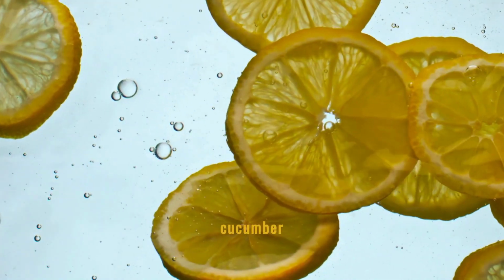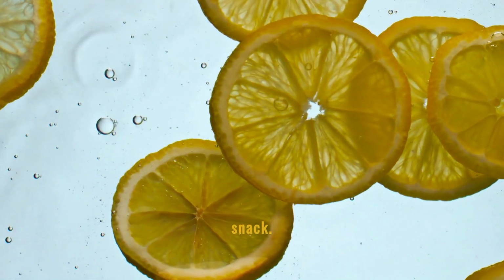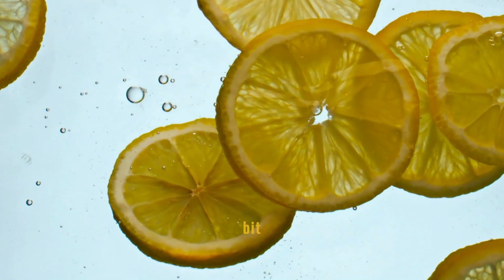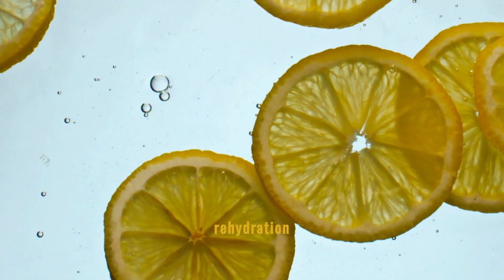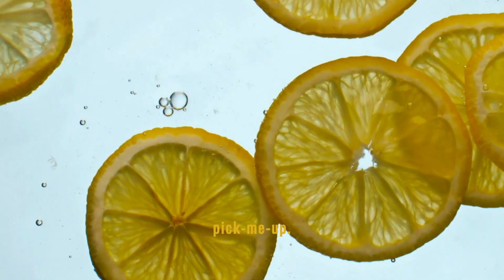A refreshing cucumber and lemon smoothie is an excellent way to enjoy a nutritious and hydrating snack. Blend together cucumber, lemon juice, a bit of honey, and ice for a smooth, revitalizing drink. This smoothie is perfect for rehydration after a workout or simply as a refreshing midday pick-me-up.